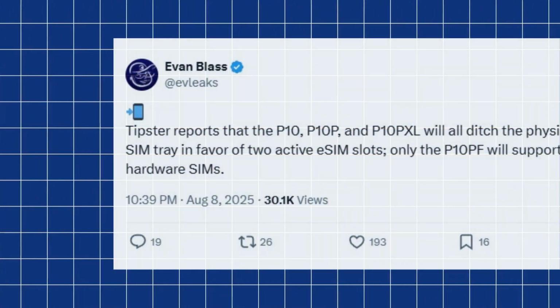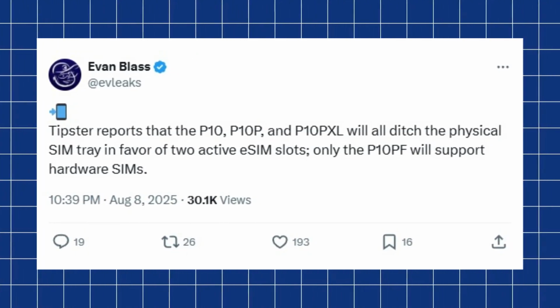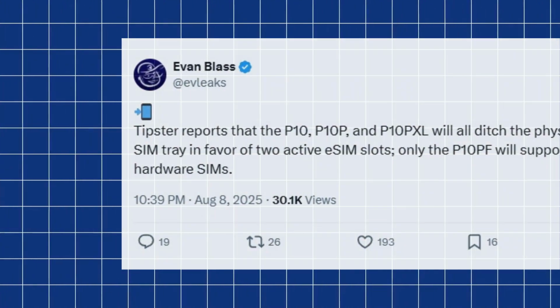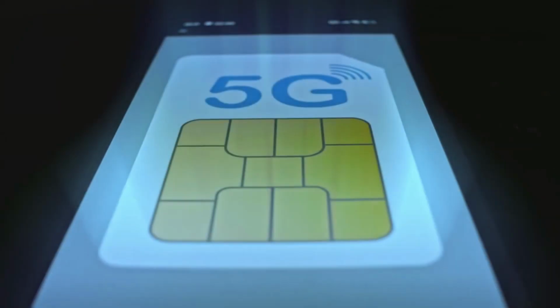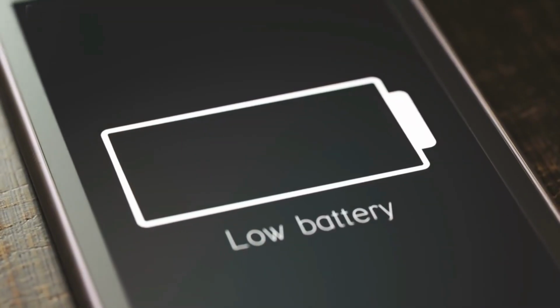Connectivity is where the sixth change shakes things up. Leaker Evan Blass claims the Pixel 10 family in the US could drop physical SIM trays altogether, moving to dual eSIMs. Yet leaks of actual dummy units still show a SIM slot, leaving the possibility that international models keep it. Either way, it's a controversial move.